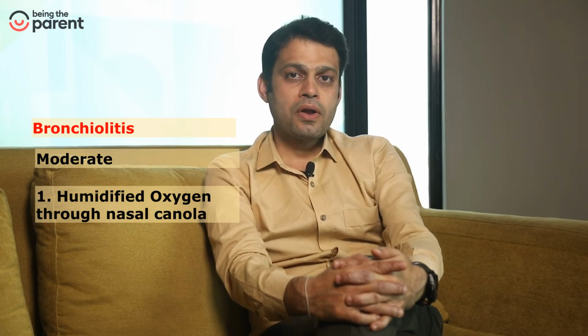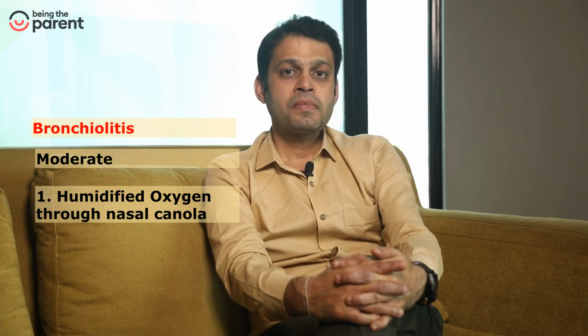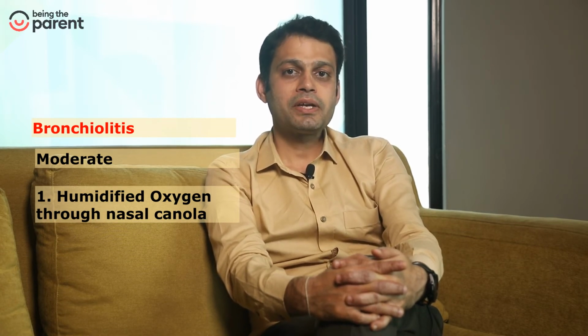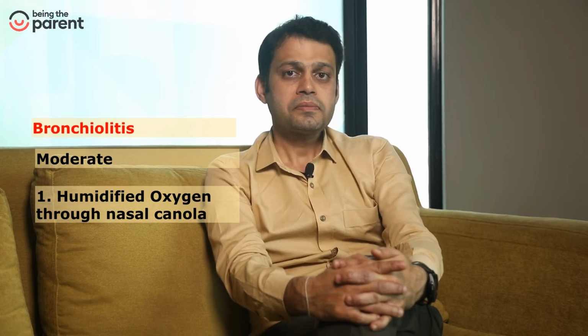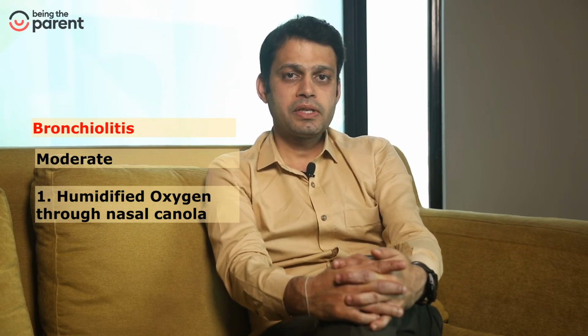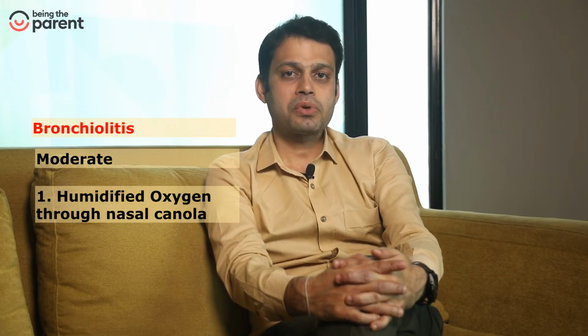In these children, what we usually do is give them humidified oxygen through a nasal cannula or a nasal mask in moderate cases, or we put them on something called HFNC, high flow nasal cannula, where humidified oxygen is supplied through the nasal cannula, so that the child gets the humidified oxygen. Apart from that, these help the children to reduce the work of breathing and support the child's breathing, so that the child can breathe a little bit more comfortably. That's the number one support.